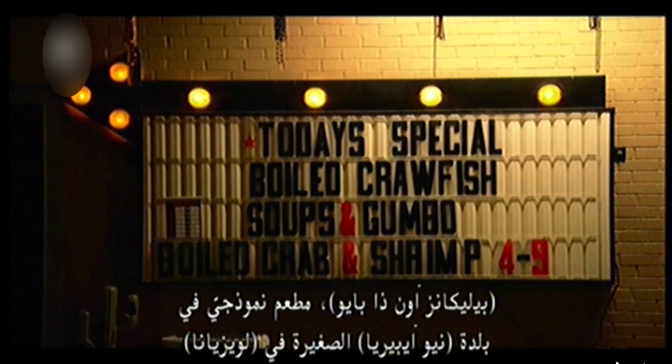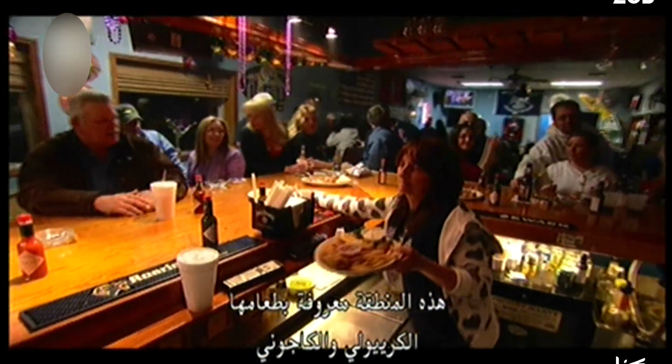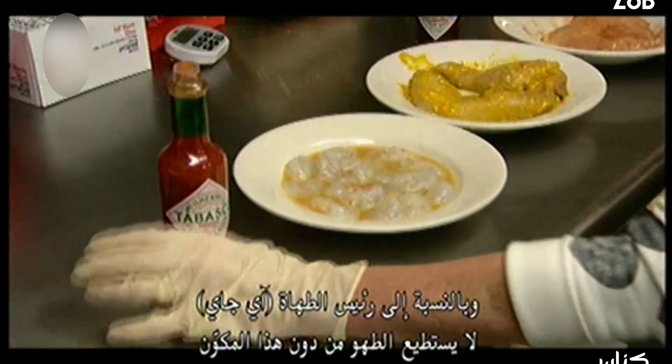Pelicans on the Bayou, a typical restaurant in the small Louisiana town of New Iberia. This region is famous for its Creole and Cajun food, and for head chef AJ, there's one ingredient he just can't do without.